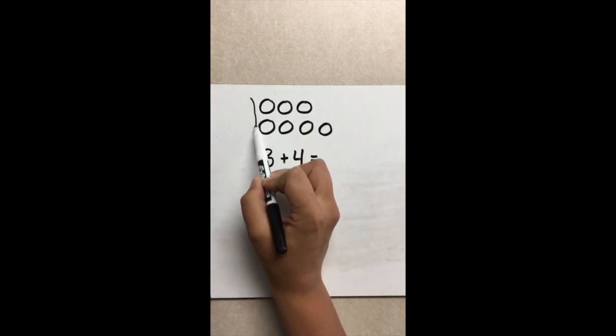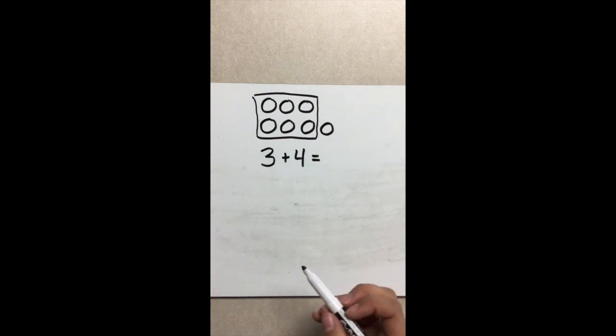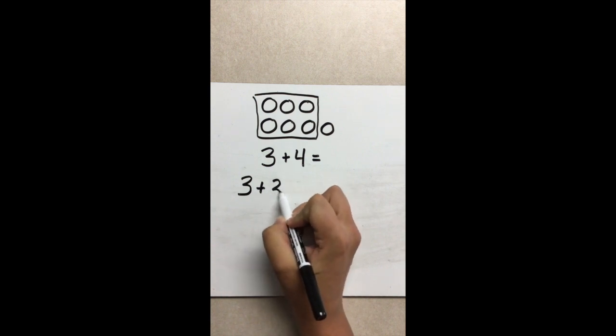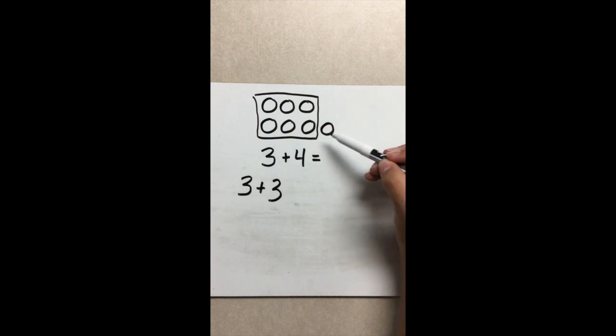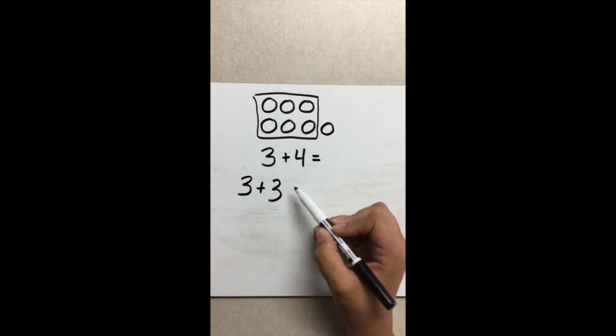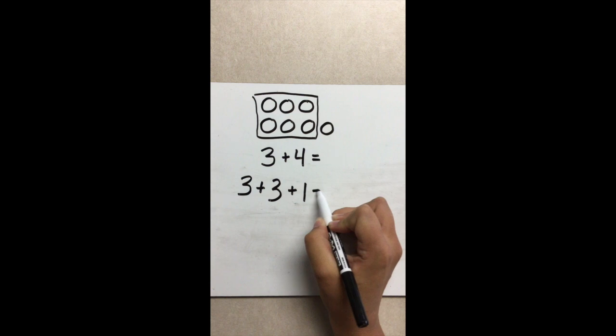But what I want you to look for today is to see if you can find a double within this. What happens if I look at this part of the picture? I see a double there. I could also solve it with my double, like this. 3 plus 3. That matches the part that I circled. But I can't forget about this guy now. This guy's kind of the leftover, but we want to make sure he gets put into our equation. So we also need to add one more number, which is 1.